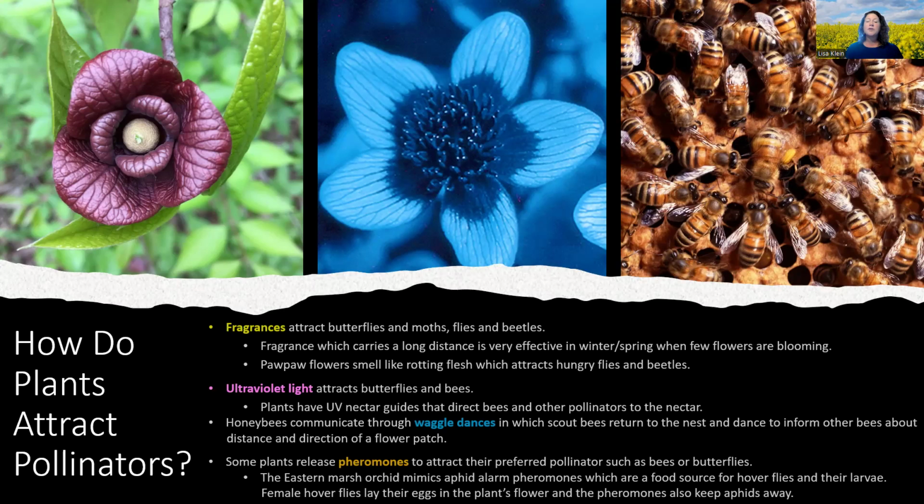So to attract their preferred pollinator, like bees or butterflies, they're going to release a scent that's very similar to a pheromone. Like, for instance, with these honeybees, there are certain flowers that will send out pheromones very similar to some of the pheromones that these bees will emit. And those will attract the bees. And then, of course, because they're colonial, they do that little waggle dance. And so all of the sisters will then fly over there and pollinate. So you can see that that's very effective.